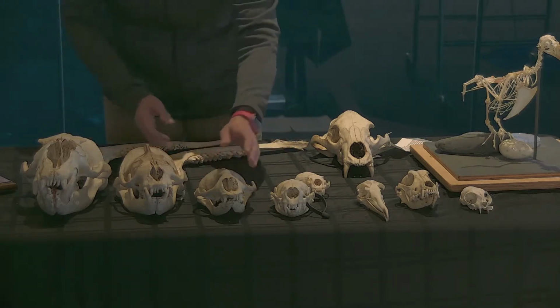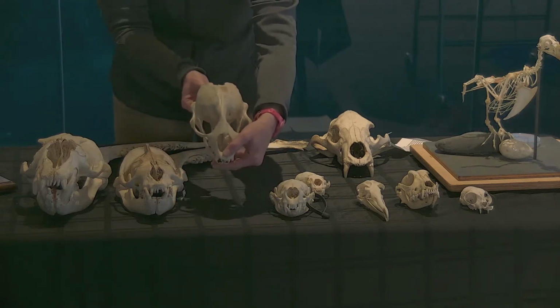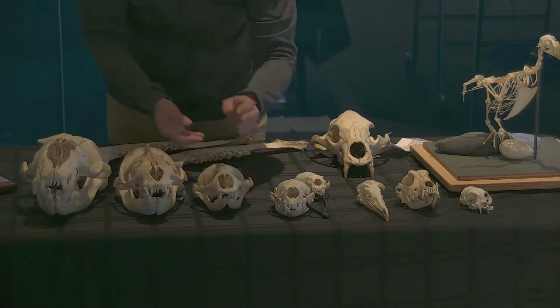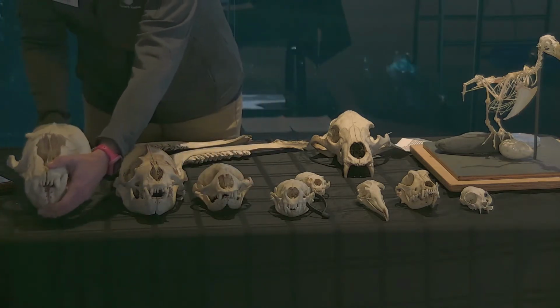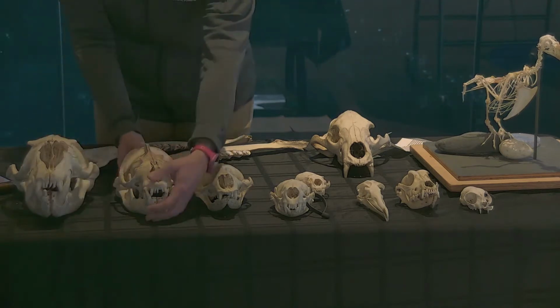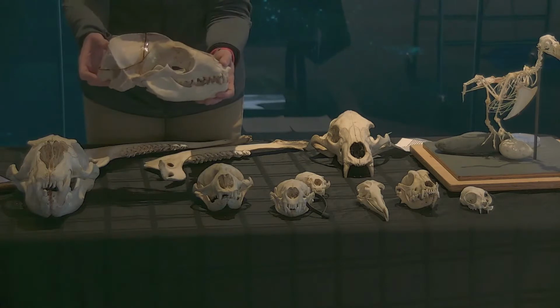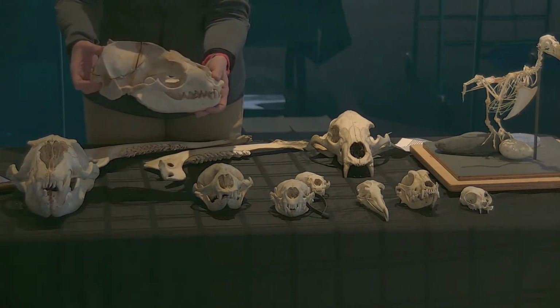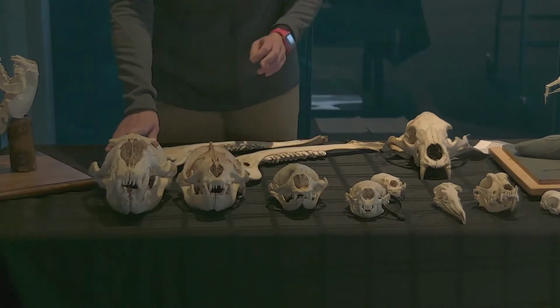Then we're going to have a harbor seal, and this is one of the animals that we actually have here that you can see swimming around, and our Steller sea lion as well. For those of you who don't live in Alaska, you are probably more familiar with the California sea lion, so you can see it's somewhere in between the size of the harbor seal and the Steller sea lion.